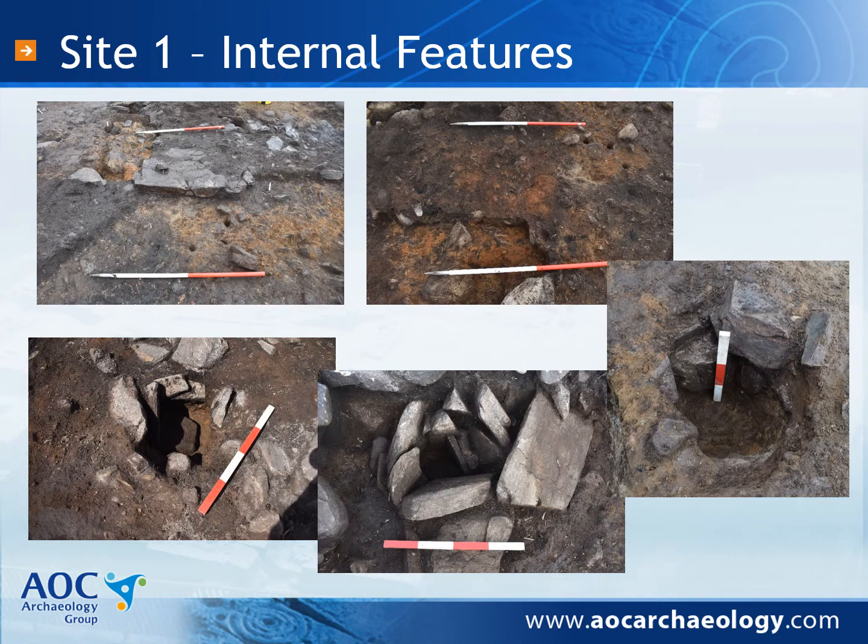thoroughly scorched. Now, interestingly, this sat within a rounded oblong shape of stake holes, which we can just about see here, and they continued right around the phase 1 fire pit.